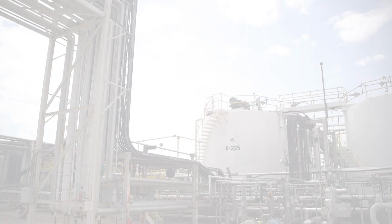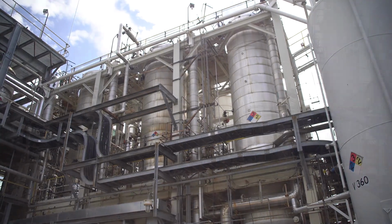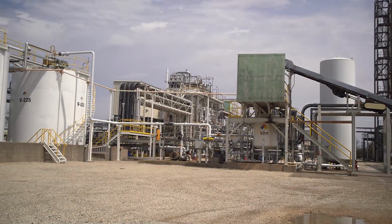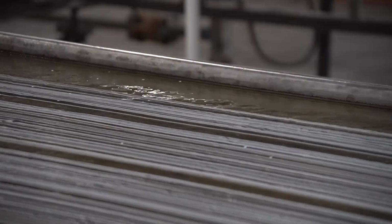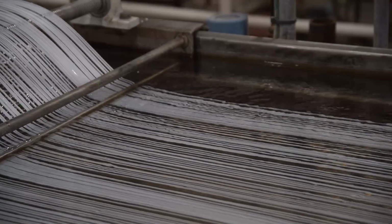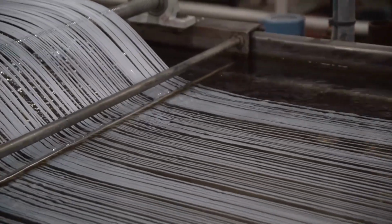The Joliet site produces high-impact polystyrene, or HIPS for short. That's different from general-purpose polystyrene used primarily for food packaging, with the primary difference being that HIPS contains rubber. HIPS is used in a variety of industries, with our product primarily being used in appliances.